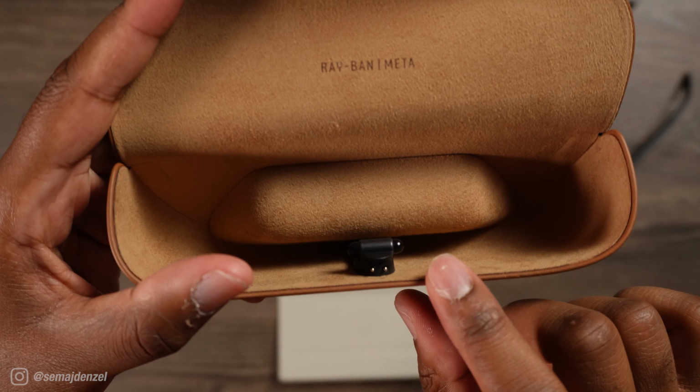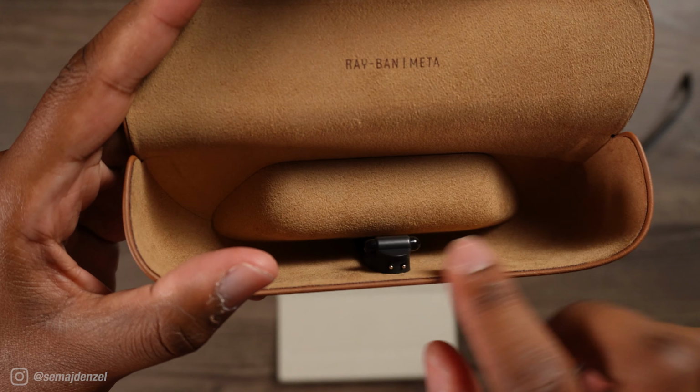And if you open the case up and you look inside, you'll see these 2 prongs, and they sit right there on the bridge of the glasses to be able to charge those as well. So again, I think it was one of those things where it seems as if Ray-Ban put their own spin on it to add that feel of luxury with smart glasses. And I think it helps push that price point, because it's just an added thing, I think, when you're spending that kind of money on it.